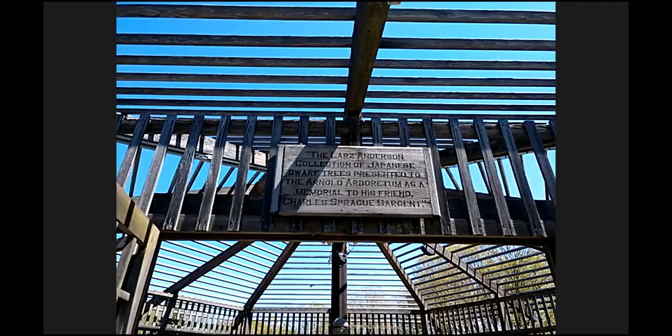And sometime between the mid-1930s and mid-1950s is when the Anderson estate donated this collection in its entirety to the Arboretum. And so it's had many homes over the years, and the attention that the Arboretum has paid to the collection has also varied over the years.